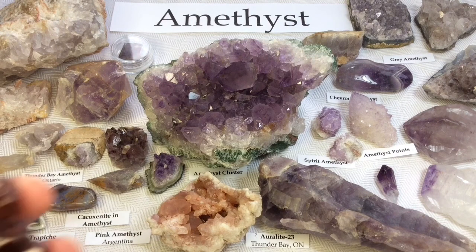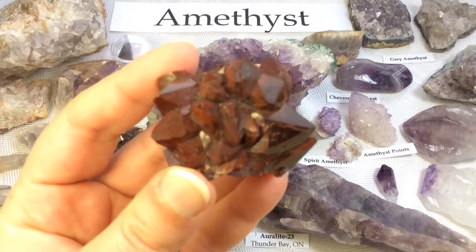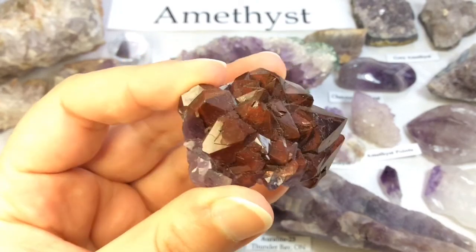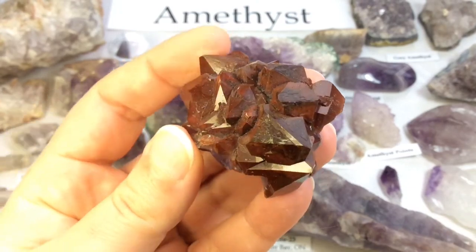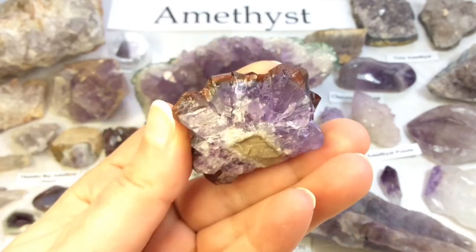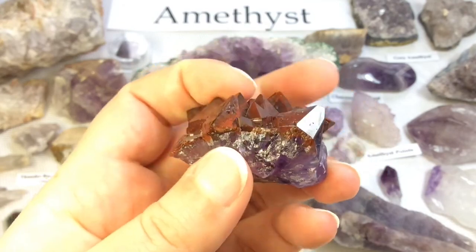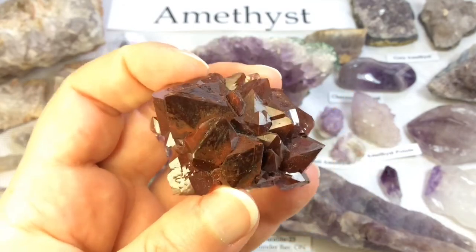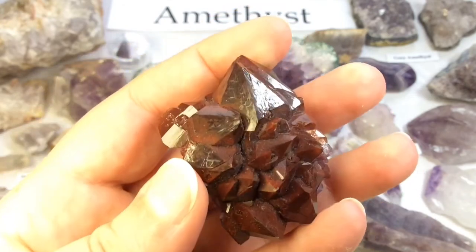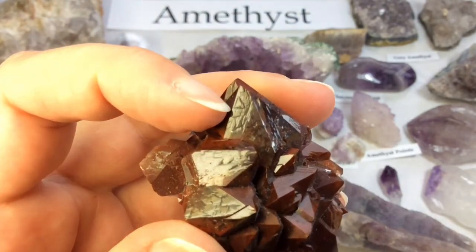But I'll give you a quick flash of some redder specimens just so you can see what they can really look like, how red they can really be. Isn't that amazing? Mind-blowing. So you can see it's just perfect amethyst coated with a nice red hematite layer. Oh, look at these little triangles.